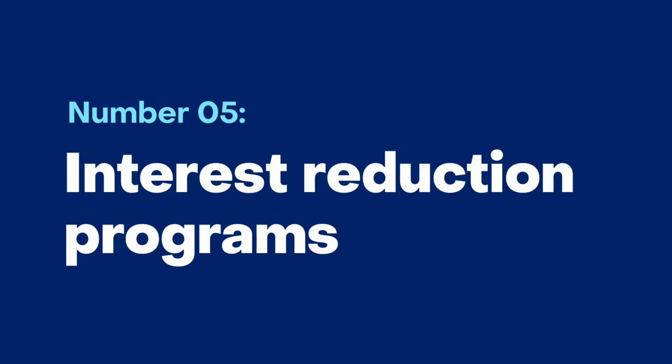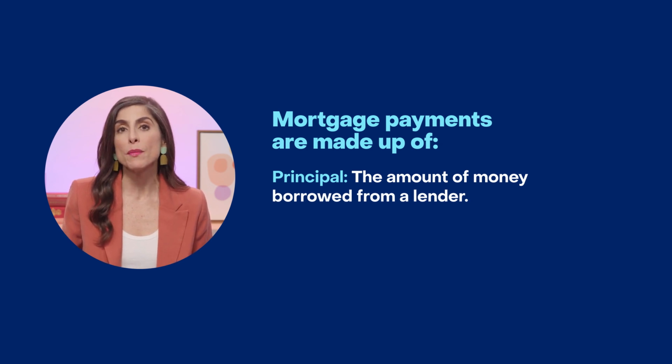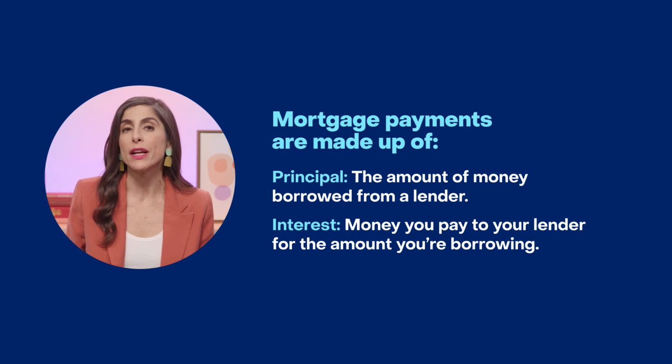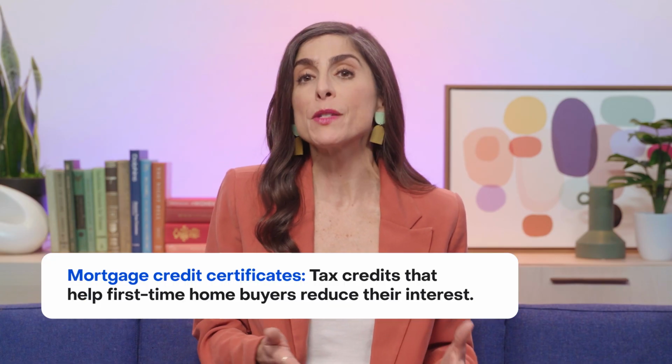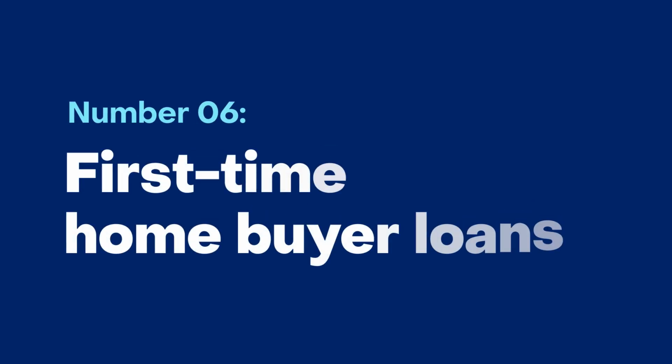Number 5, interest reduction programs. Yes, it's actually possible to reduce your home's interest fees. Mortgage payments are primarily made up of 2 things: principal, also known as the amount of money borrowed from a lender, and interest, which you pay to your lender for the money that you're borrowing. Interest reduction programs can shrink this second figure. You may also qualify for a mortgage credit certificate. This gives you a tax credit in interest paid or special financing at a reduced interest rate that lowers this cost.